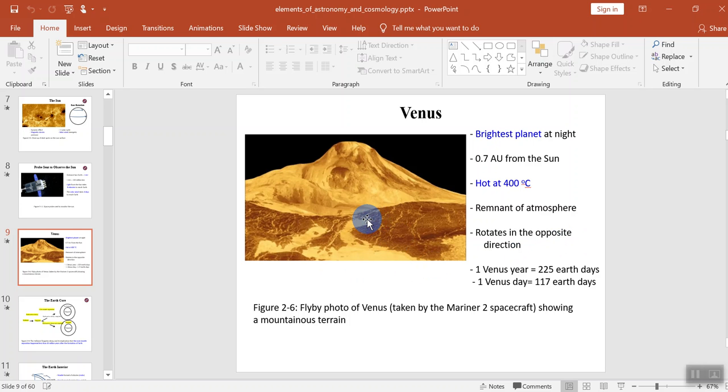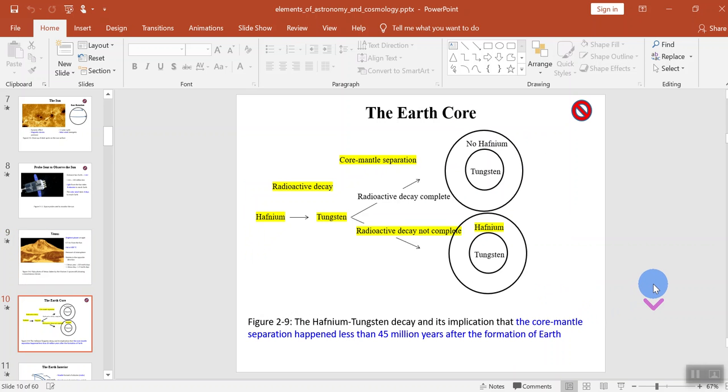Actually, Venus' atmosphere is very thick. It's 100 times the density of the atmosphere on Earth, but it's mostly carbon dioxide. And it has clouds made out of sulfuric acid. 1 Venus year is almost 1 Venus day. It's spinning and going around the sun at pretty much the same rate.